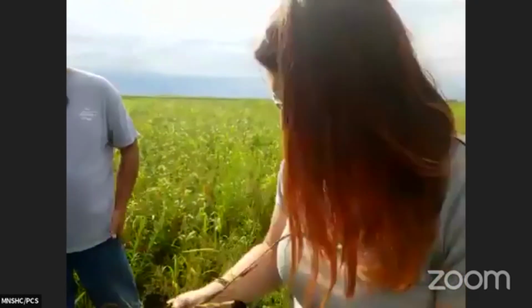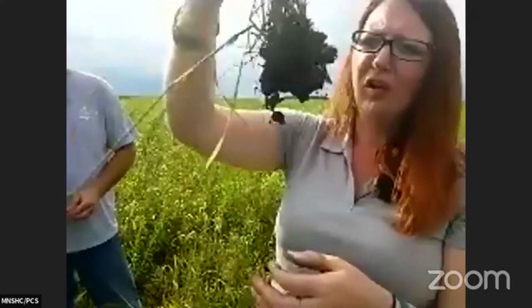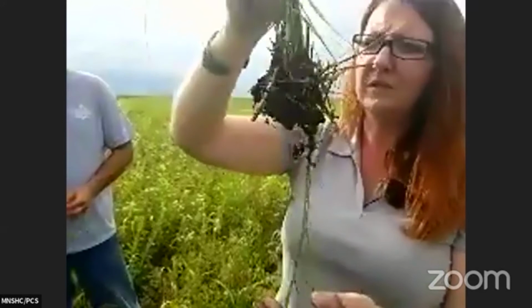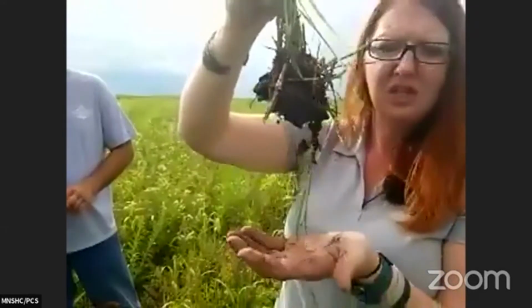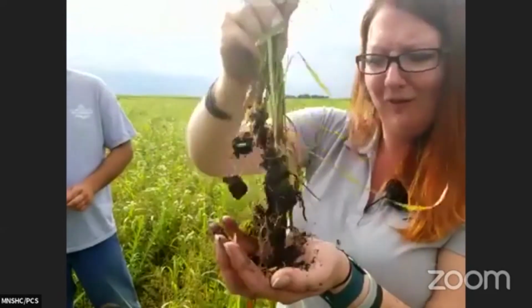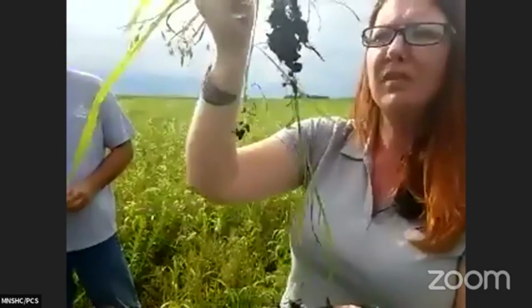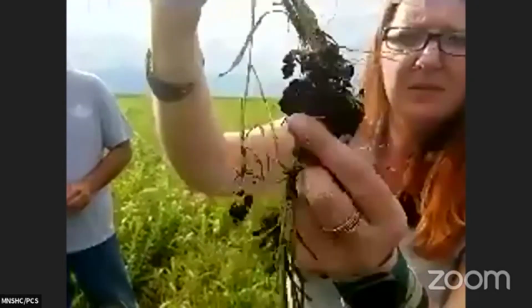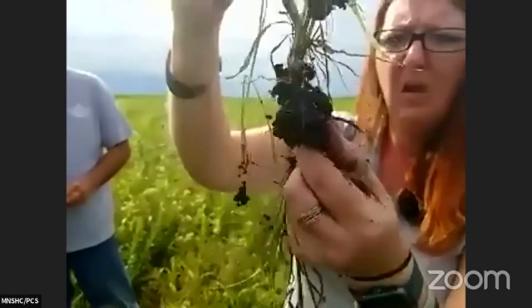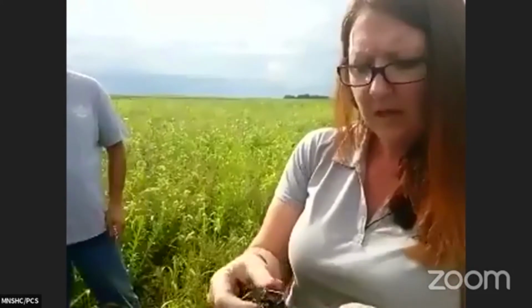So now that we've got this, this is the soil that's holding on to the roots of this plant. So I'm going to shake it. It's going to do a little dance for you this morning. All right, so we still have a lot of it being held on. These roots are doing a really great job of helping to aggregate the soil, provide pores and channels in there to help that water infiltrate.